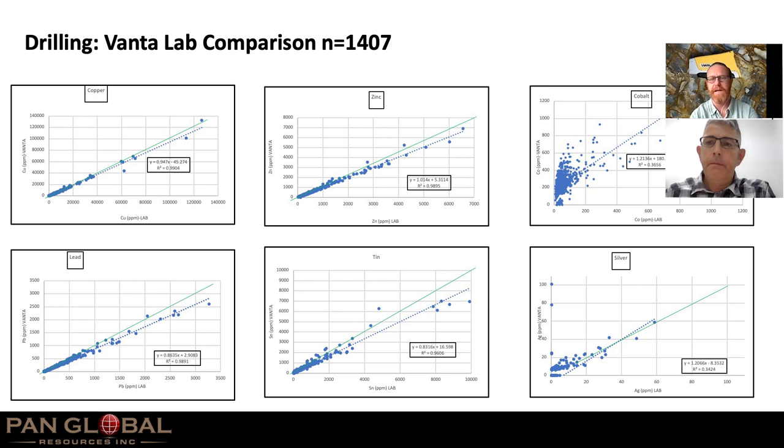I just want to highlight a couple of things here. This data is going between 0 and 14% copper. This is just for zinc, it's just under a percent.